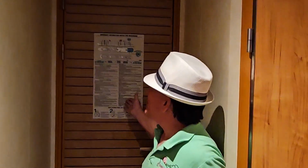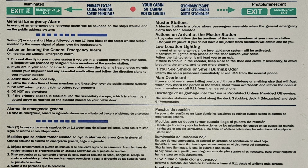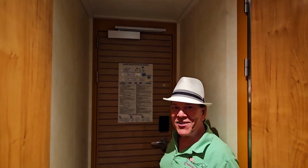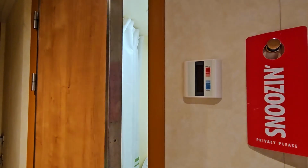So one other thing I forgot to mention is here is the emergency instructions. It's on the back of the door. So this is the only time during the cruise we get to see this, because later on we're going to be covering it up with something. But you're going to see what that is later on. So stay tuned. Oh, and one other thing to mention, here is your thermostat next to the bathroom door.